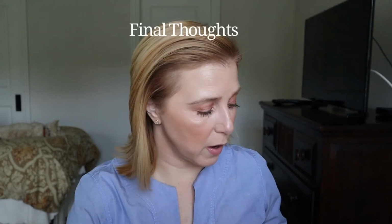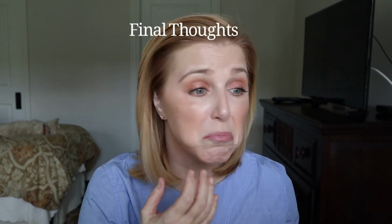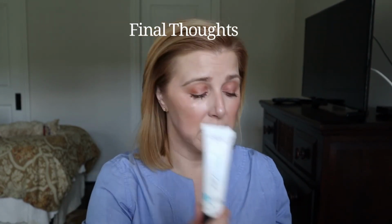And let's talk about it. So this primer, I thought was fine. I mean, we'll see if it helps make my makeup last longer, but I think it was just fine. I don't know that I'd necessarily buy it again. This foundation was really nice. It is an expensive foundation. It is $47, but it gave me really good coverage without making it look cakey at all, which is nice. This Rimmel Stay Matte is a classic, iconic product for a reason. It is excellent. Same with the Butter Bronzer.